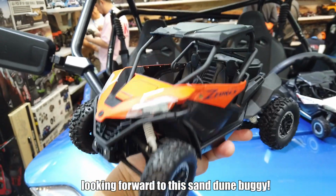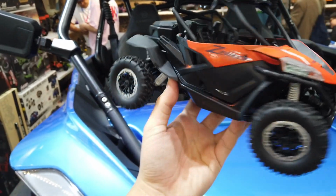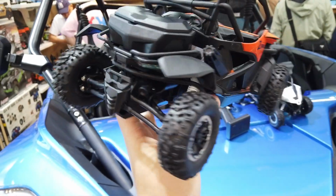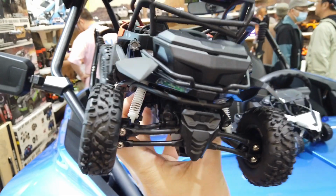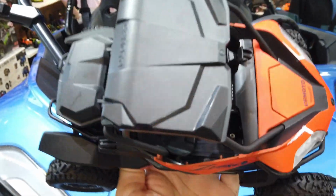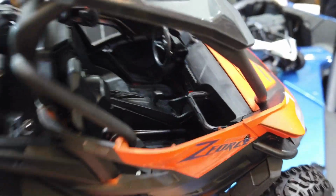Spec-wise, performance is not confirmed yet, as this will be released about end of May. So the configuration, the power, the performance spec are all to be confirmed, like whether this is 2S or not, still to be confirmed. But you can see a very detailed, highly detailed interior inside.